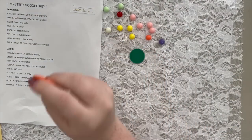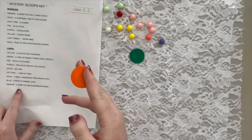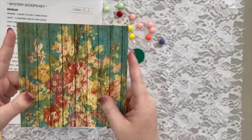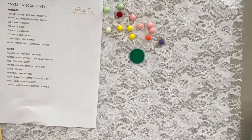You got an orange chip. That means you got 1 sheet of 6x6 scrapbook paper. This, okay, look how pretty that is. Beautiful. I love the wood design.